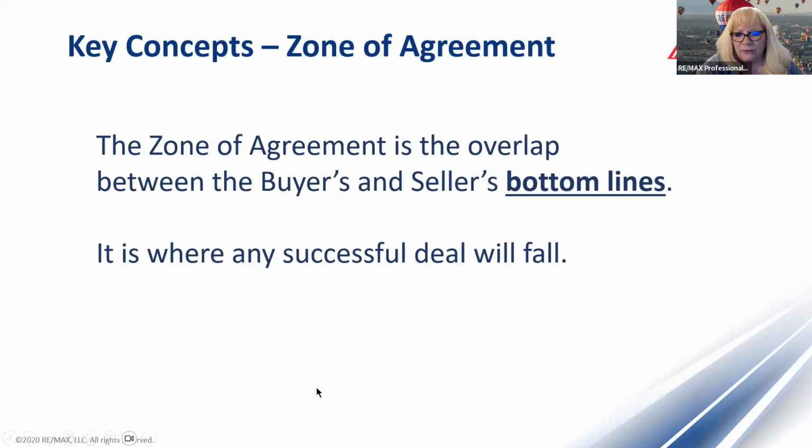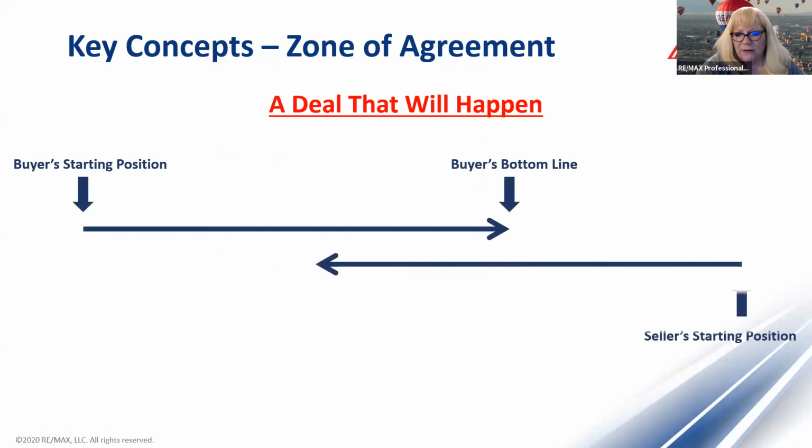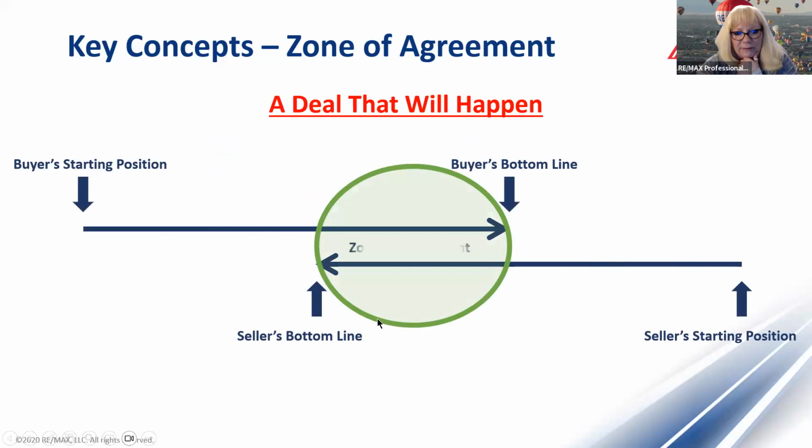This is where a successful deal will fall. So I believe I have it up on a slide here. Your buyer's starting position: buyers want to negotiate down, right? Sellers want to negotiate up, okay? And then the buyer's bottom line, what's the max that they're willing to pay or the max that they're willing to do? Then we have the seller's starting position, which might be here, right? There might be a difference between what the buyer's thinking to begin with and where the seller's starting point is. And then the seller's bottom line. And then our zone of agreement is right here in the middle where everybody is happy.